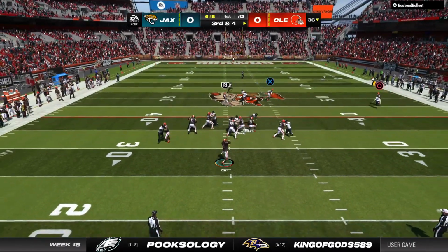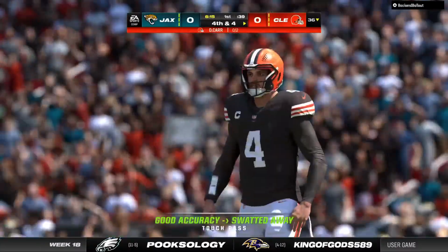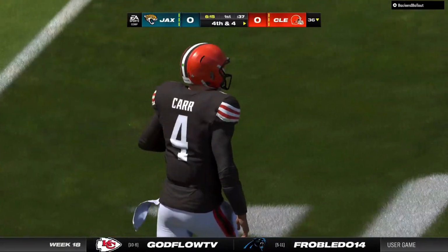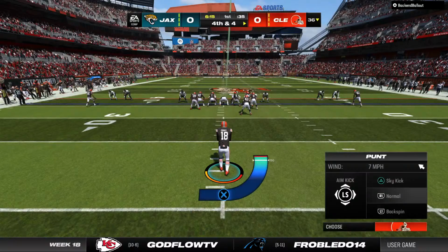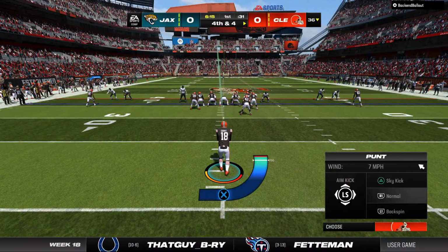On play action, it's Carr. And he bats it away, and it falls down incomplete. Well, they certainly came out firing in this one, and while that one was incomplete, I can't imagine that'll be the last shot that they take in this game.